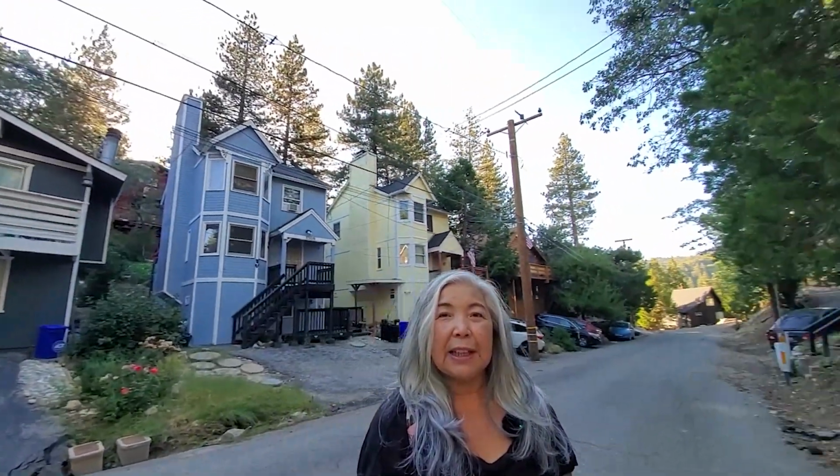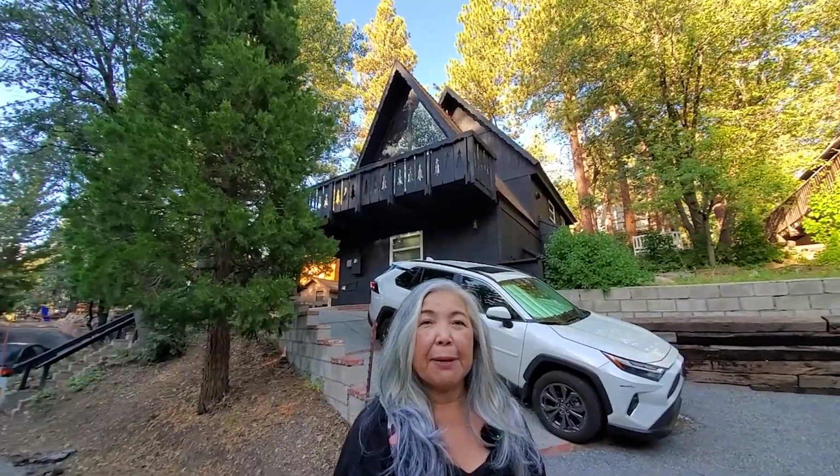So I am on the street of the A-frame that I'm featuring in my virtual showing video today, and let me pan around so you can have an idea of the neighborhood of the A-frame structure that I'm featuring today. So this is a quiet street in Arrowbear Lake, and as you can see, it's nice and quiet, and there's a few homes like right behind me that's also an A-frame, and the home that I'm featuring today is just up this street, and it is right here behind me. So let's go check it out.